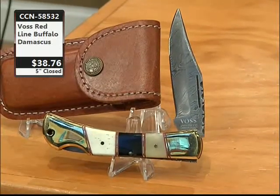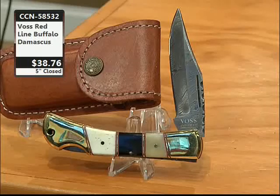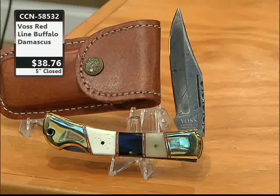So you need that genuine leather sheath, and we will make sure you have it. So that is going to be part of your Voss for $38.76. Item number 58532. The only Voss I think I have on the show, matter of fact.